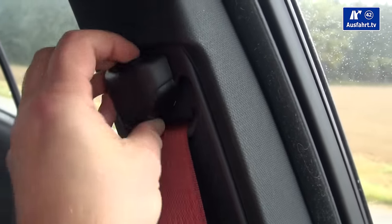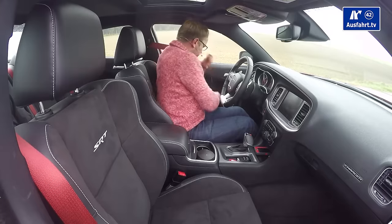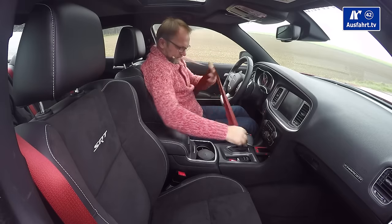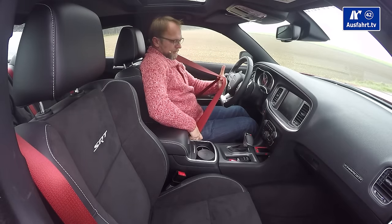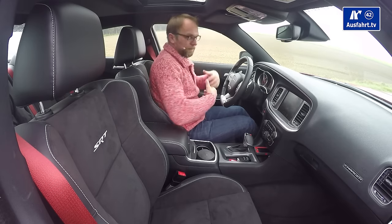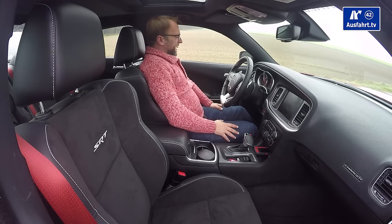You can adjust the safety belt height on your shoulder. The safety belts are even red, and that's about the size they have. I was wondering, I thought American cars would have longer safety belts.